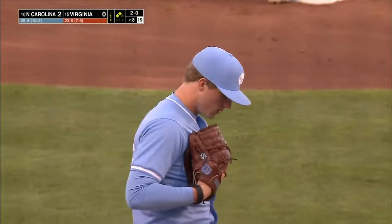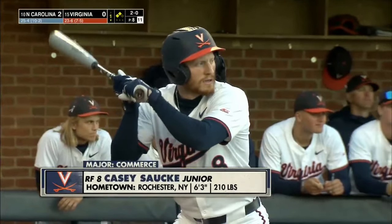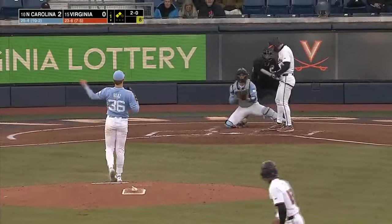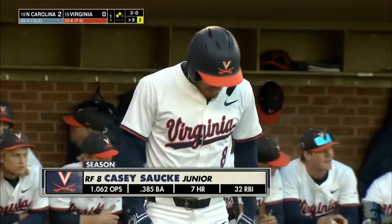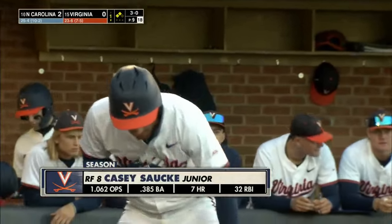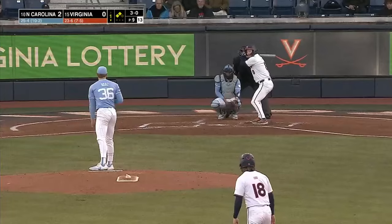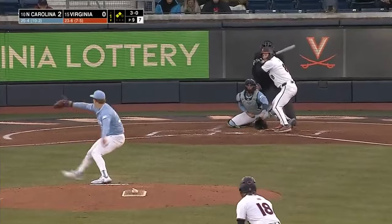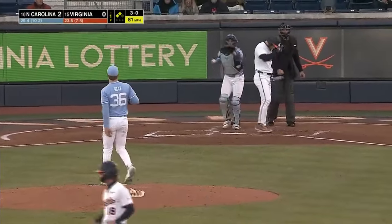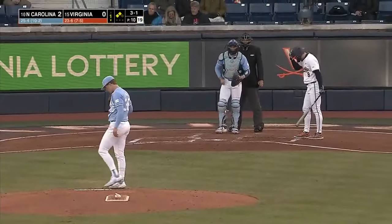We were talking earlier, Sauke is one of the more underrated players in the ACC. Just a really solid ball player, having a terrific year, hitting close to .400. And he's ahead in the count now, 3-0. Runners get their lead from second and third. And the 3-0, called strike. Looked like the automatic 3-0 strike, and the count 3-1 to Sauke.